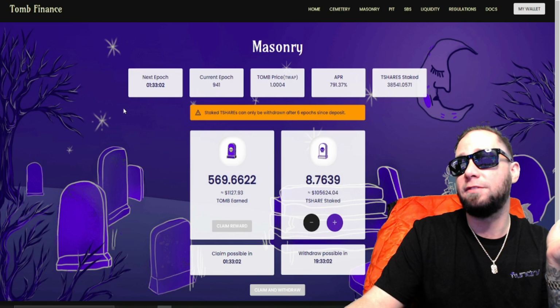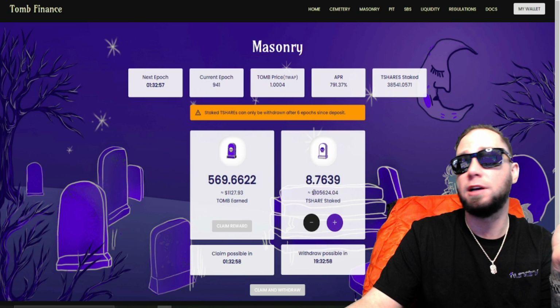I started this with only $5,000. I had another 10 in. I've now staked about 38. I think my high was 170,000. Took out 50. Guys, you get the idea.